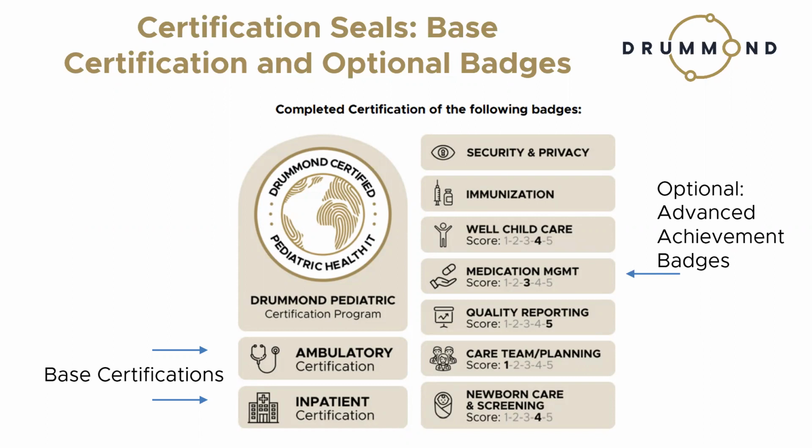And then beyond these mandatory seals, we have the advanced badges and they're listed here. You can see that most of them, there's a couple of cases where they are not scored, but in most of the cases they are scored from 1 to 5, and we'll show that score on the seal. So for example, you see medication management has a score of 3 and well child care has a score of 4. That happens to be the scoring for this hypothetical vendor for those advanced badges.